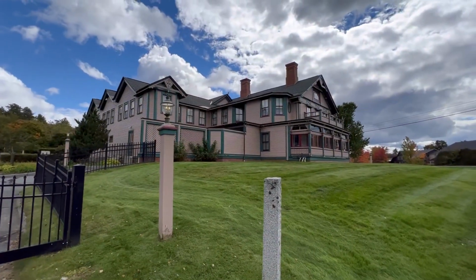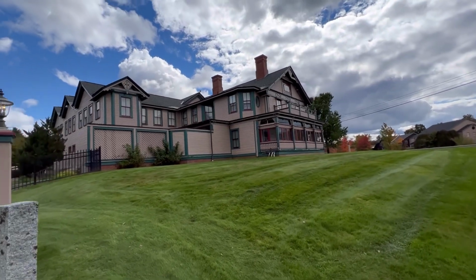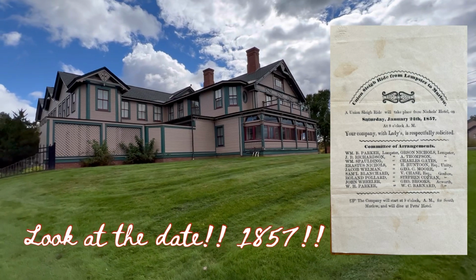But I'm here. I'm actually walking around here because it's so beautiful because of the foliage. So I'm going to turn the camera on. Hold on. This is the Christmas tree inn. This is the actual inn that our inn used to have sleigh ride dinners to.